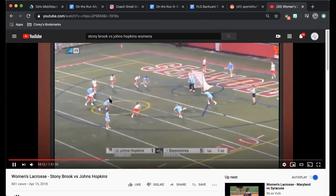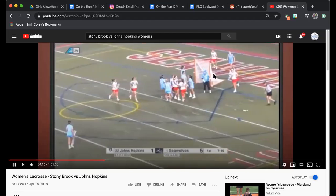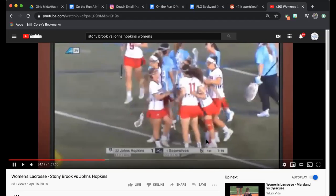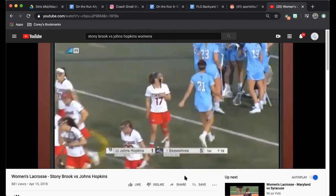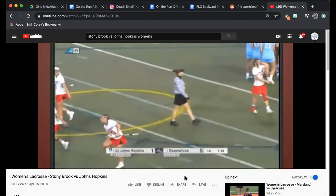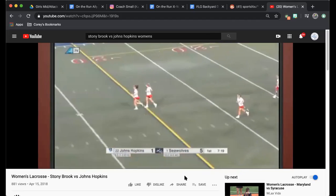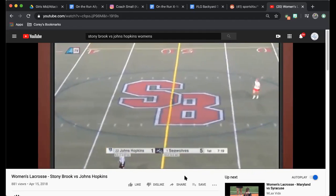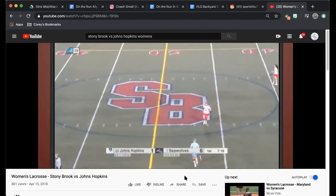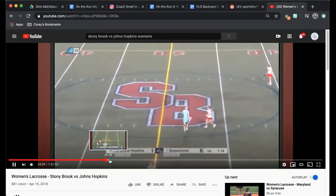So watch this girl here. Notice how Kylie dropped her hands and was able to get a smooth shot off on goal. We'll see if they play that again. But that's something that takes a lot of reps in practice. I think a lot of girls might get yelled at for dropping their hands and shooting sidearm. But if you practice it enough and understand the situation in which you should drop your hands, it's actually a really effective play.